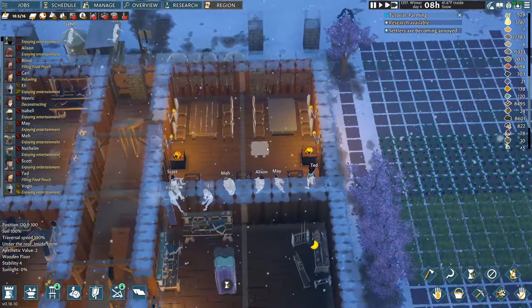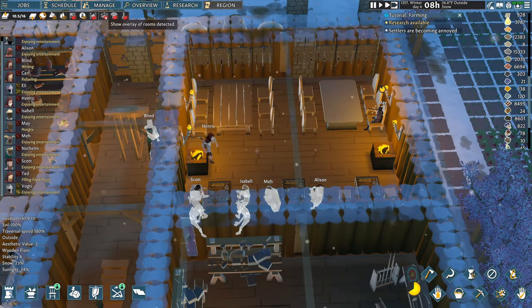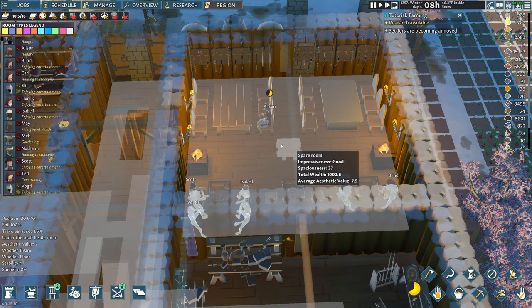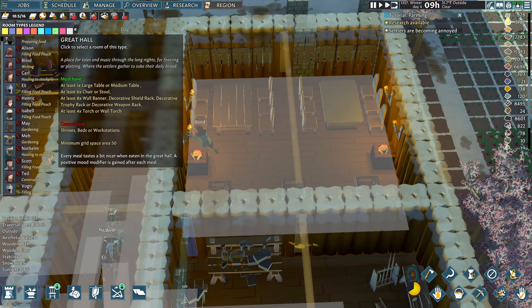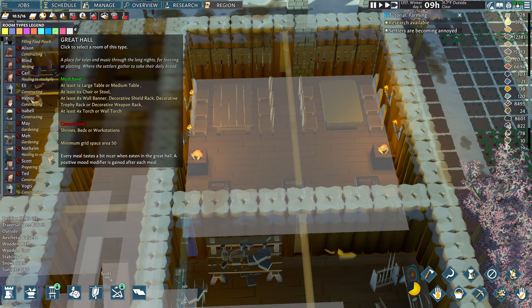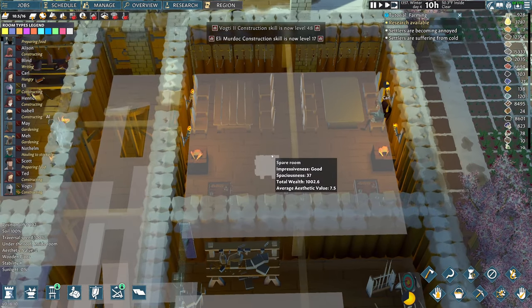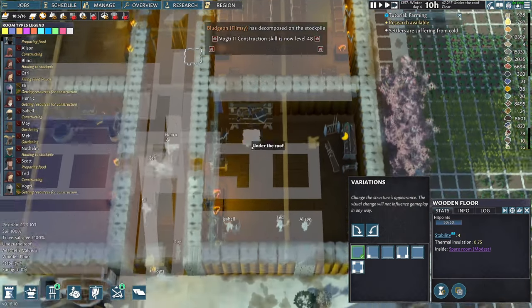Yeah, this is looking pretty good for the most part. And did we get the room? Did we get that room? No, we did not. What are we missing from the great hall? One large or medium table, 6 chairs, we got that, 8 wall banners, we have that. At least 4 wall torches, we have that too. A shrine, bed or workstation. Minimum of 50, we don't have 50. We need more room.